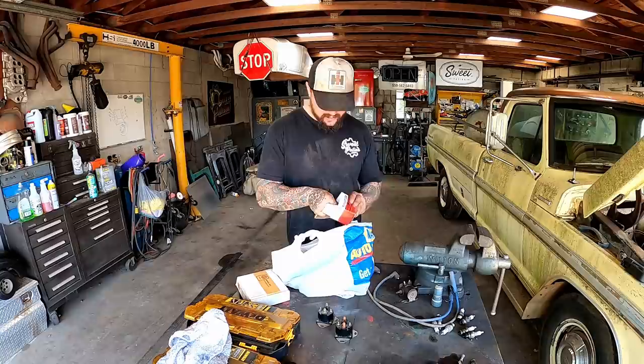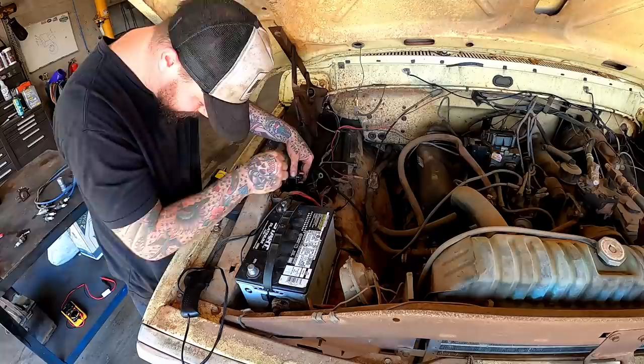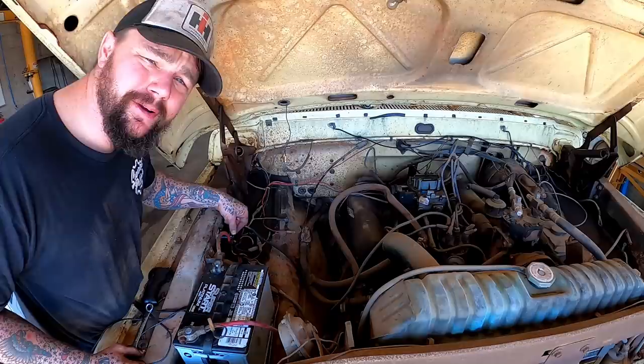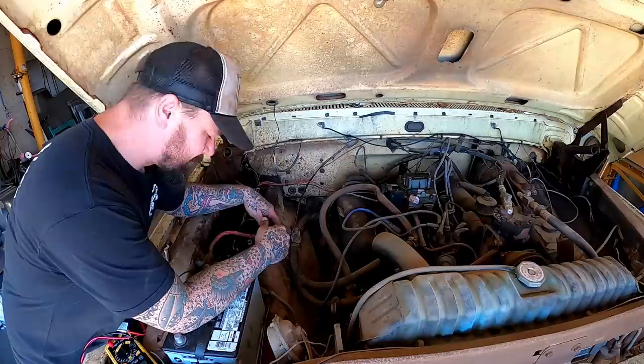Should have been a cowboy. They must have been burning through relays. Oh yeah. Nothing? She's gonna be stubborn already, ain't she? What if we just arc this baby across? Oh, she'll crank. So, we may have 17,000 starter solenoids in there, but ain't one of them gonna work.